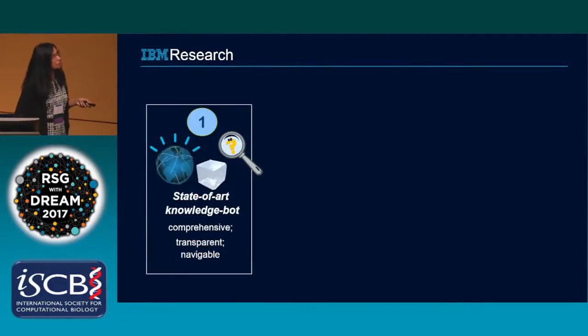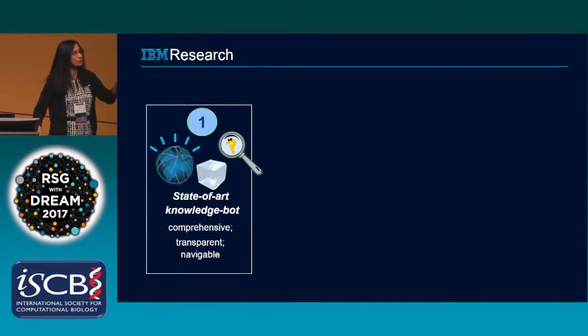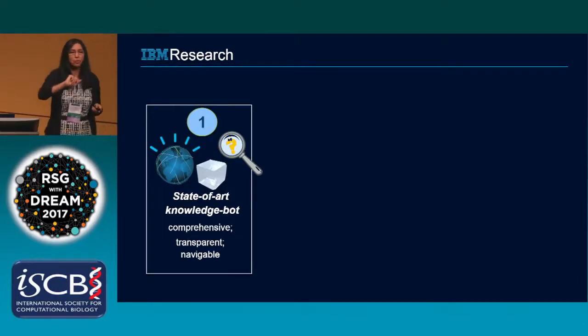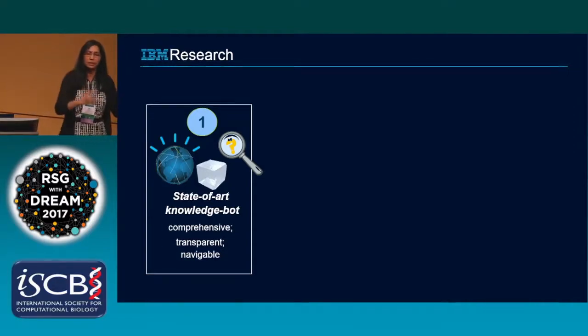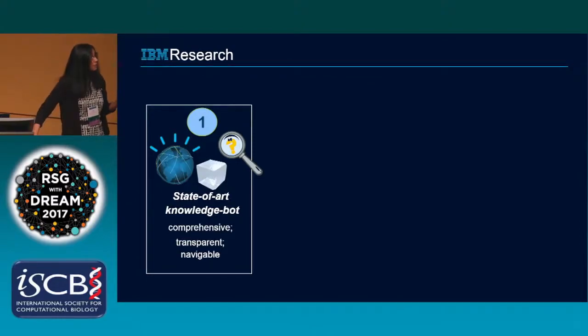So to summarize, of course, it's comprehensive, transparent, and navigable. What I mean by transparent and navigable, I probably didn't mention, is that the user can actually click on various things, sort of ask the questions as to why does it give the answers it gives, and it is totally transparent, and it will tell you the literature or what is the reason why it has given these answers.